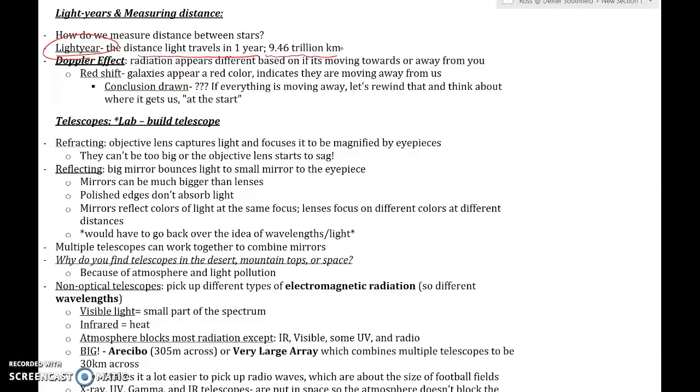So the Doppler effect was this discovery that radiation appears different colors, essentially, based on whether or not it's moving towards or away from you. Right? So if we're on Earth and we notice that there's this thing going on called redshift, where the galaxy, meaning the stars in that galaxy, and the radiation, meaning the light waves and UV rays and all that, that the star is giving off, if that appears a red color, it means that it's moving away from us.